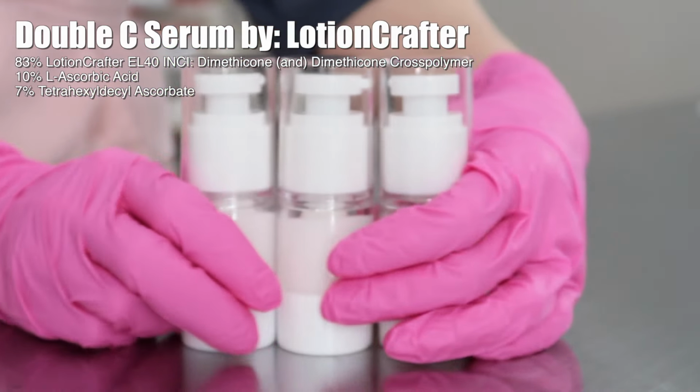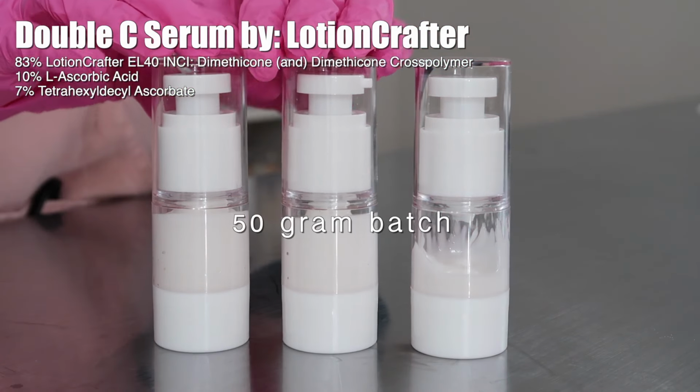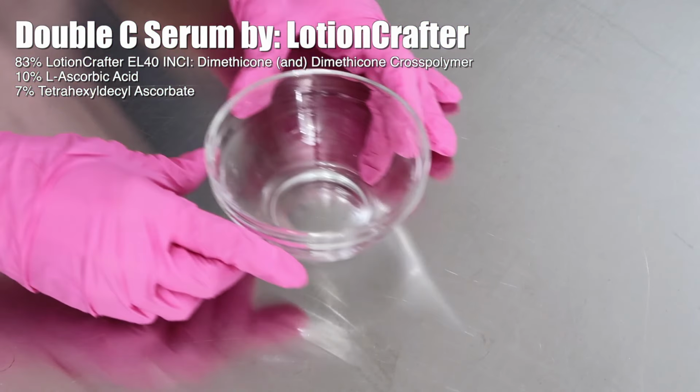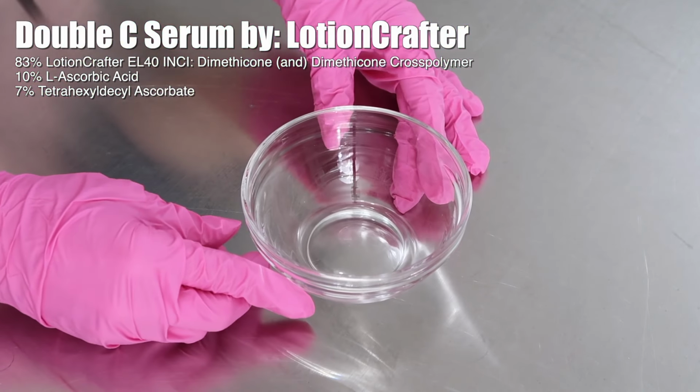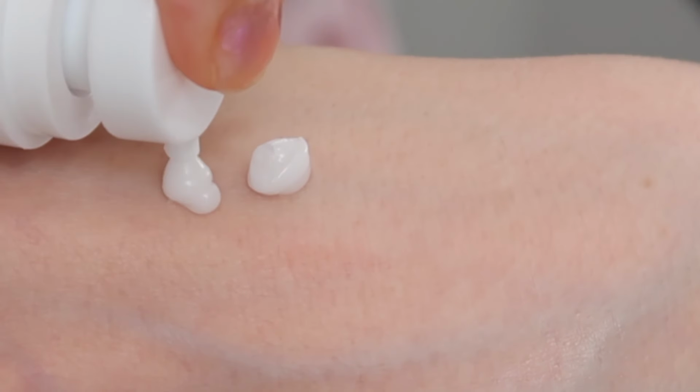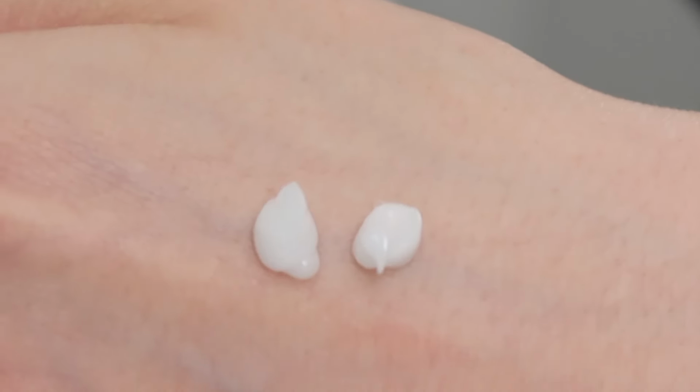So let's get formulating. I'm going to make a 50-gram batch of this serum, and you want to start with a sanitized mixing bowl. If you don't know how to sanitize your equipment, I have a video that goes into all the detail on how to sanitize your equipment when formulating. It's super important to have a clean, sanitized environment, or else your products will grow mold, yeast, and bacteria. Luckily, since this product specifically doesn't contain water, it doesn't need a preservative, and it is way less likely to grow mold and bacteria, but I still want you to use clean equipment when formulating.